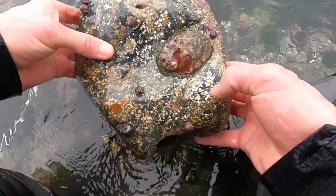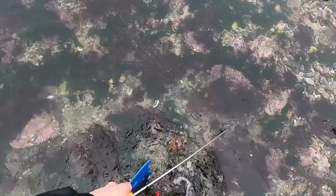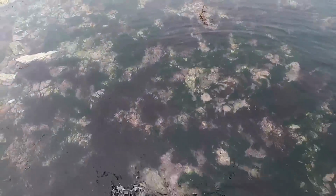First baby Ormer of the day. Little miniature thing. We want this one's grandma. Come on. All I'm doing is just flipping the little rocks at the moment, just seeing if any are uncovered, because often people will miss the smaller rocks, and there'll be a lot of big ones around underneath.